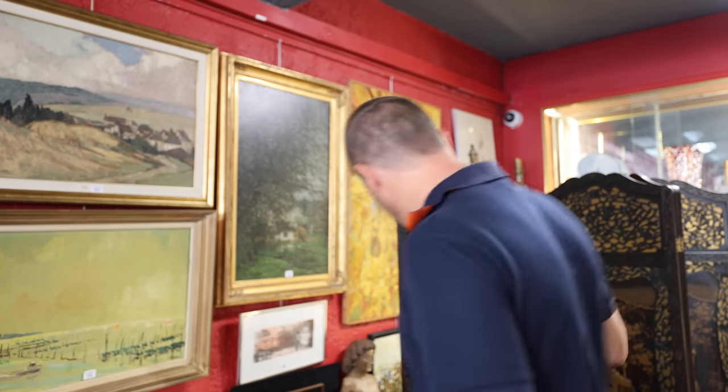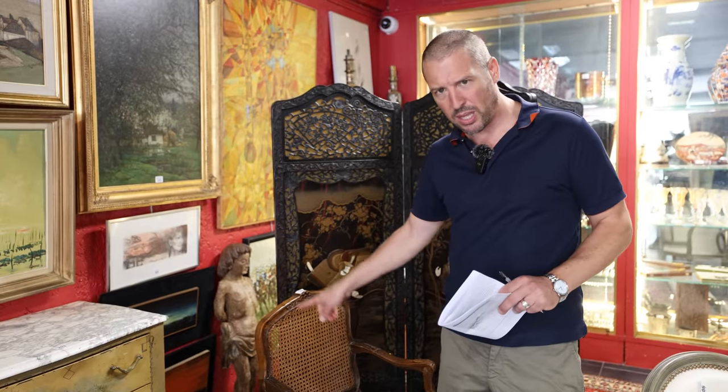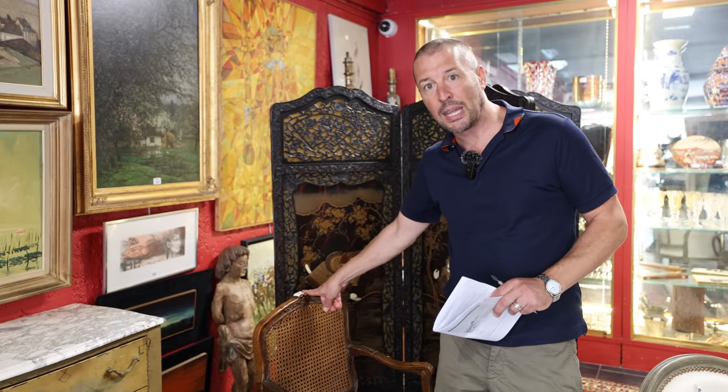Well, in that case. But yes, back onto this chair. I'm 100% in agreement. That goes really well with the day bed that we're going to make in that bedroom.